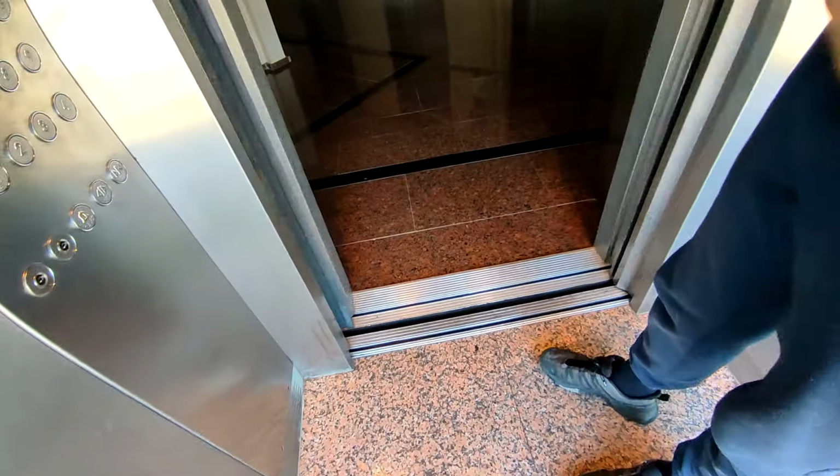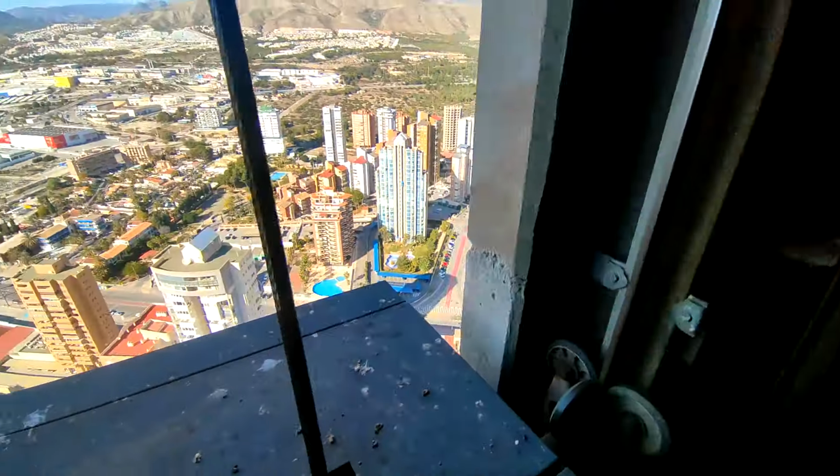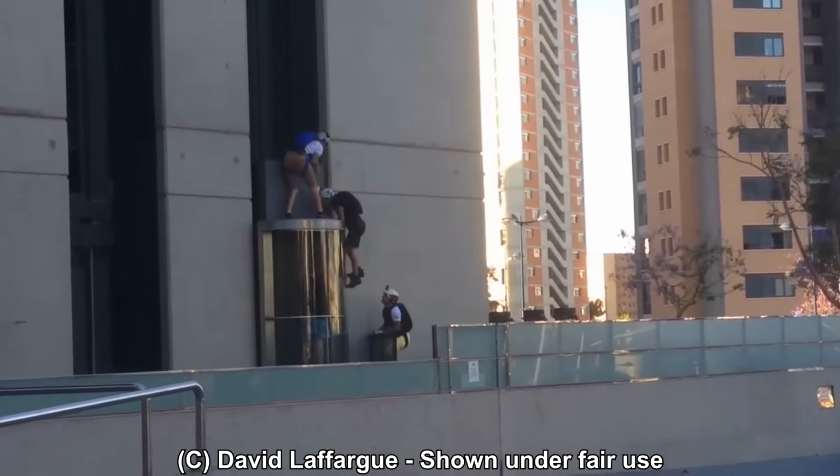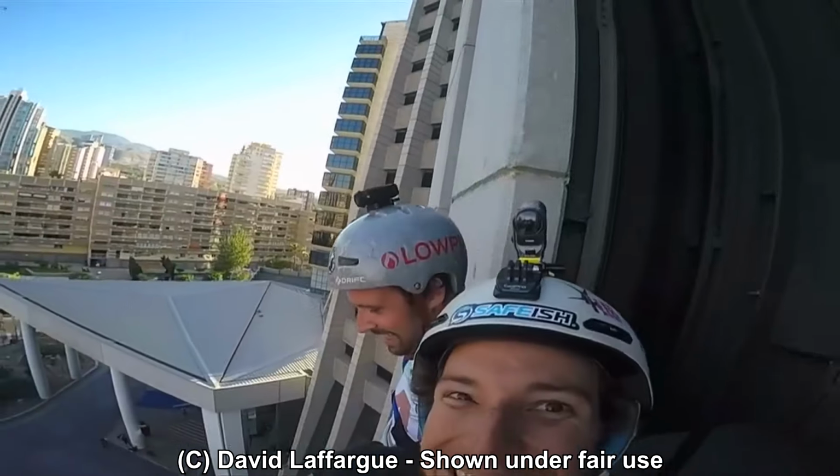Las puertas están abriendo. So now for our Benidorm tradition of going on top of this lift, the tallest shaftless lift I know of. Also, just like the previous building I filmed, Grand Hotel Bali is also very popular with unauthorized base jumpers.